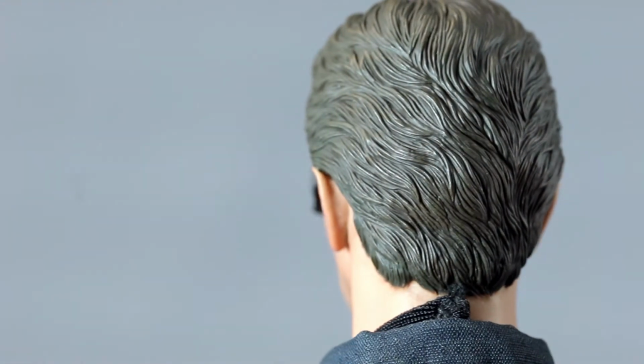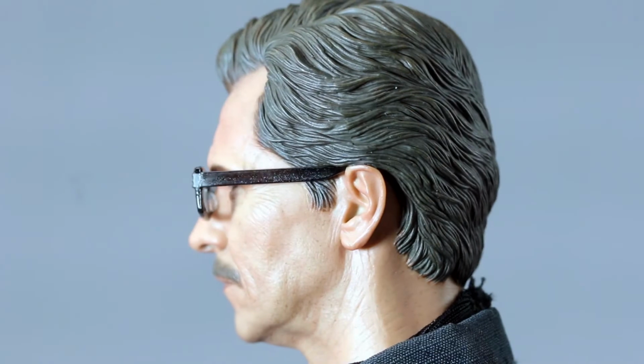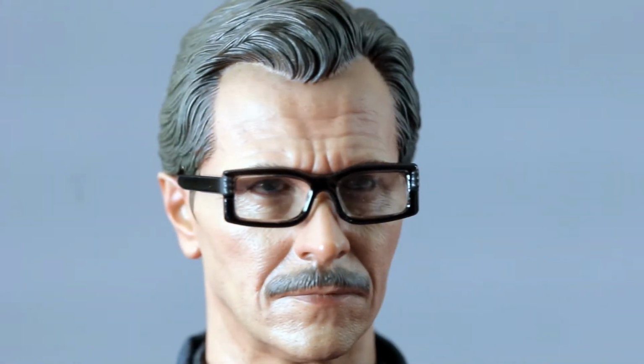But this guy right here, the head sculpt is so good that 3 years later Hot Toys used the same head sculpt, and I'm not complaining about that, because like I said, this guy's phenomenal. Whoever sculpted this should just keep on doing it. You can see there with glasses, he looks great.